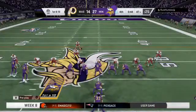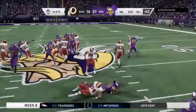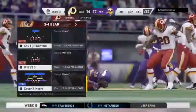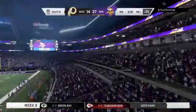Following the good run by Cook, here's another 1st and 10. Now a handoff here to his running back. And I think this defense knew what was coming as he is smothered behind the line. They'll wind up losing 3 yards here. And that'll make this a 2nd and 13.